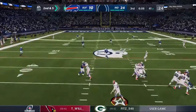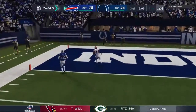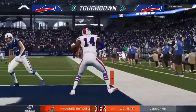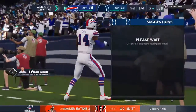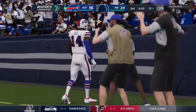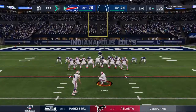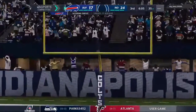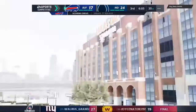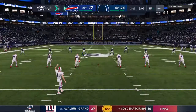Operating from the gun. Allen going deep for Diggs. That's going to be caught. And all the way home for a Bills touchdown. Stefon Diggs. His 2nd touchdown of the afternoon. And the Bills draw a bit closer. He's got it, and it's 24-17. Makes the score Colts 24, Bills 17.